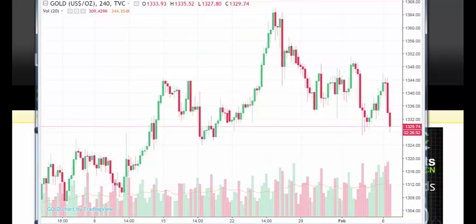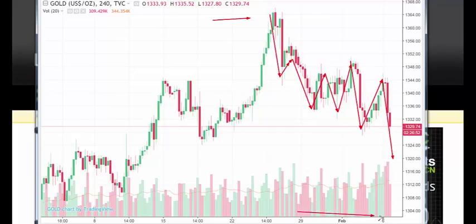Right, no real change on gold. We saw the peak up here. It's in this A, B, C, irregular correction. And looks like another A, B, and then the final C perhaps. Key levels are 1300, which is something off this chart, and 1320.